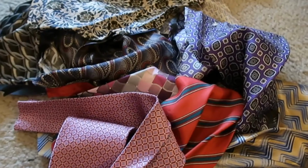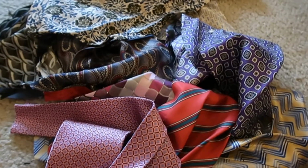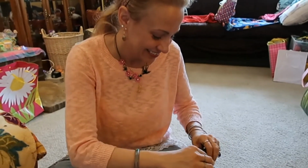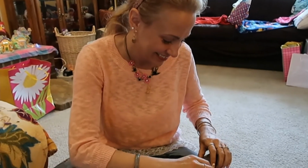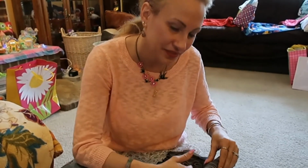So one of Michelle's and my favorite things to do is to wrap eggs with silk ties, and the imprint of the tie comes off on the egg. You'll see, it's way cool. So you take your egg and you get your piece of tie. We get about enough tie, can do two or three eggs probably. Do you want me to cut these in half? Yeah, why don't you cut that one in half.